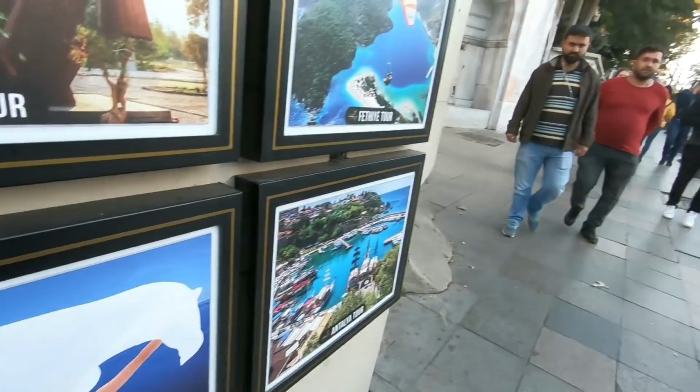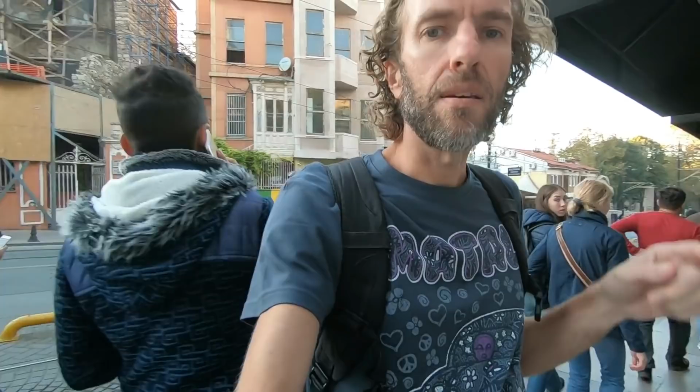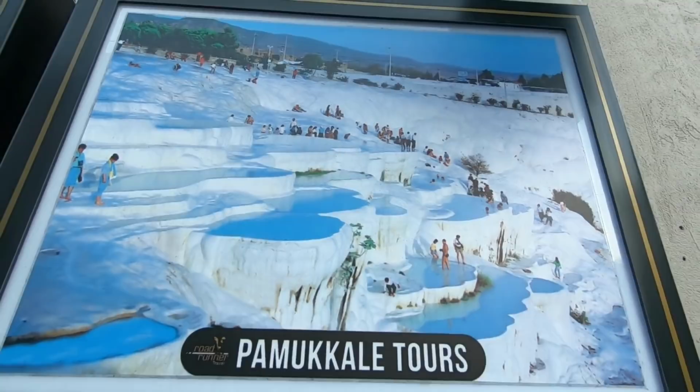Santorini. I was just there like 2 months ago. My shirt, Matala, is a beach on the island of Crete in Greece. And then check out some of the other things to see in Turkey. Pamukkale. I was there on my last trip.